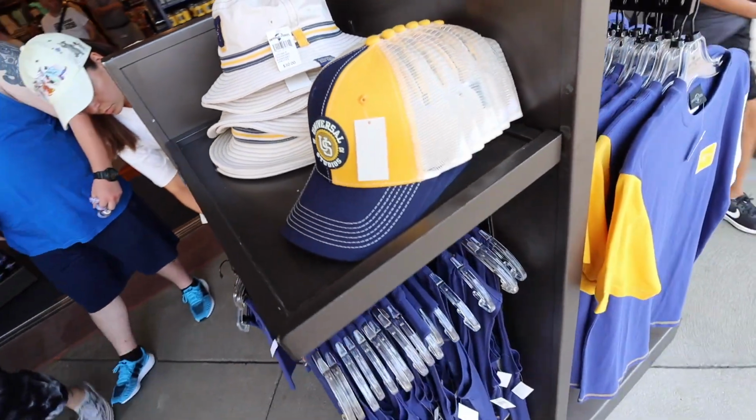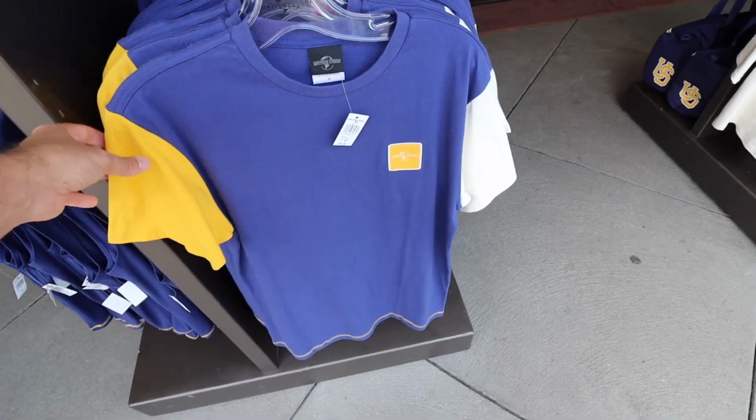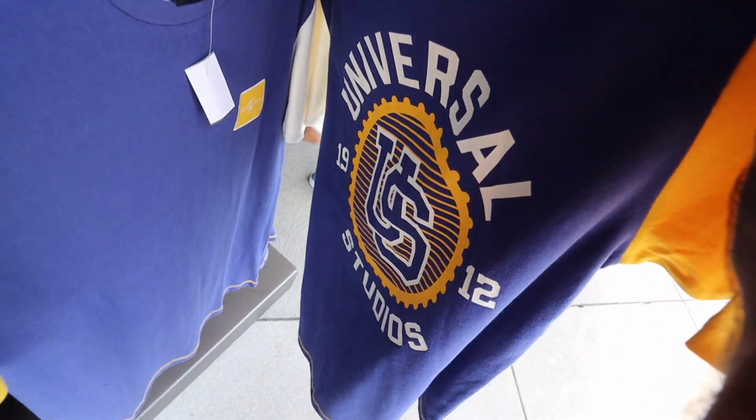So they really have some good merch. I like this shirt a lot. I'd wear this shirt. $37. That's a good looking shirt. Oh, it's got that on the back as well.